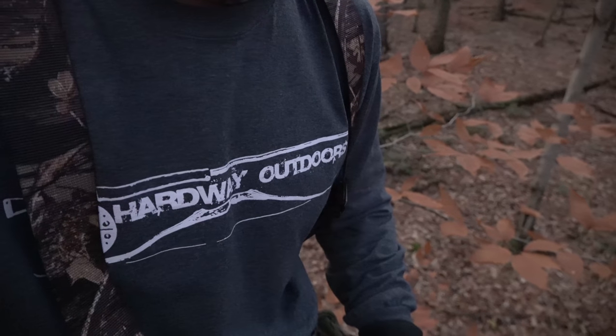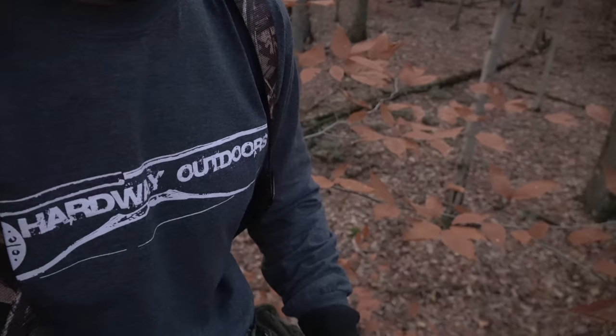I completely forgot my camo jacket, so I am rocking a gray long sleeve shirt. That's all I have. So we'll hang tight. I'm feeling pretty good about my chances of at least seeing deer tonight. Feeling good.